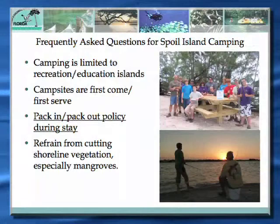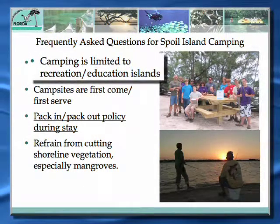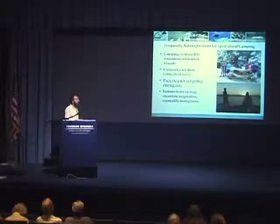And just some frequently asked questions I wanted to put out there that we always get about camping on the Spoil Islands. First and foremost, as I mentioned already, we ask that people who visit the islands limit it to recreation or education islands. I forgot to explain it, but education islands, for the most part, are just like recreation islands, but we've noted that a lot of times they'll have better plant life or habitat on them that we feel could be great for different types of outreach events. So a couple islands that have really diverse native Florida habitat, we'll take Boy Scout troops or school groups out to take them on tours of the island and show them what a stereotypical Florida habitat is and educate them on the local ecosystem.